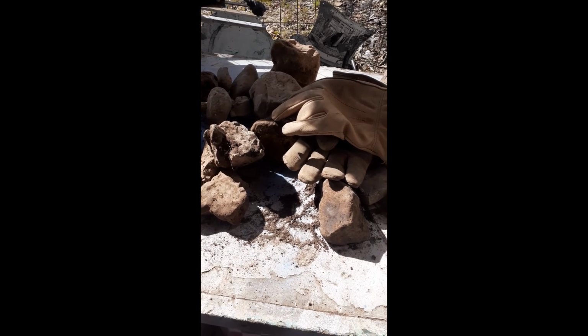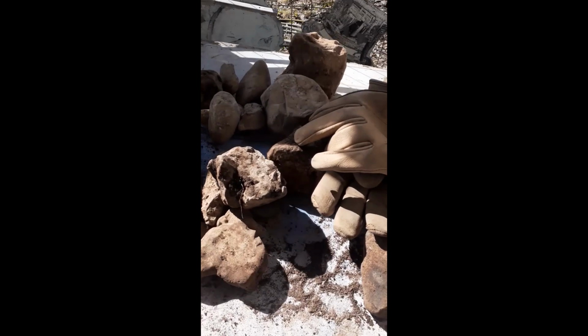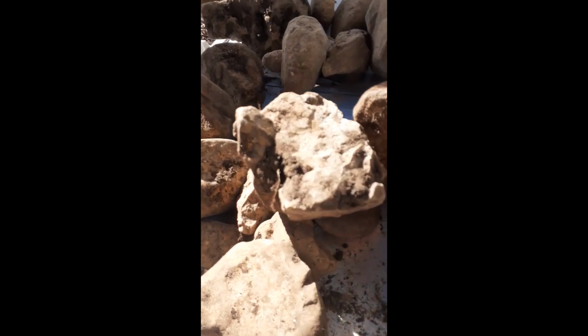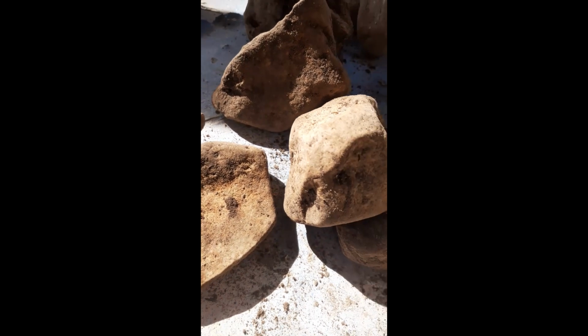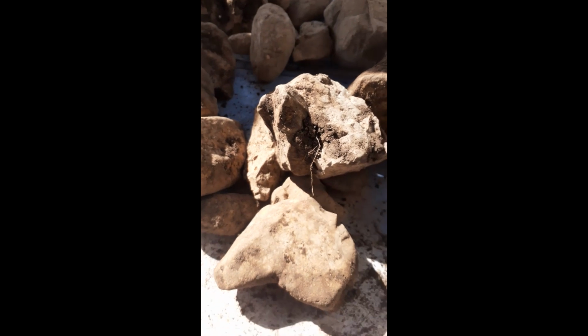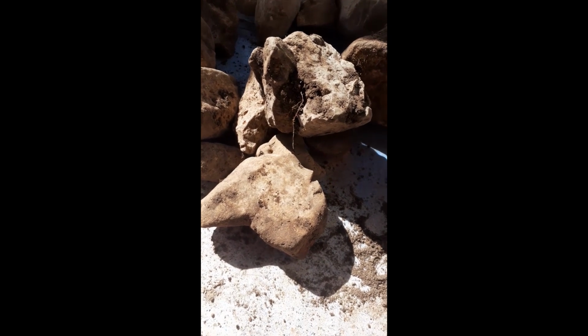Beautiful day here at Frog Pond. I picked up these few rocks this morning. This one looks like there's an eagle flying out of that rock. And they look really interesting. But this one is really interesting. I've been looking for one like this.